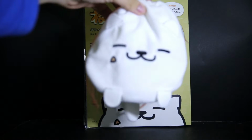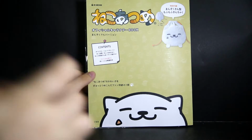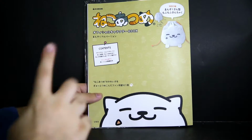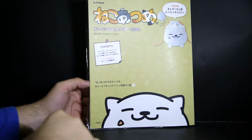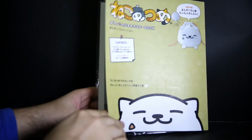You know, fat cat's got a bit of crumb on his cheek. It's adorable. Or, as people would say in Japan, kawaii. And of course, all the cat stuff there. There's also a book with the black cat. Not sure, I didn't see that one. Probably would have picked up the black one, maybe. Hard to decide.